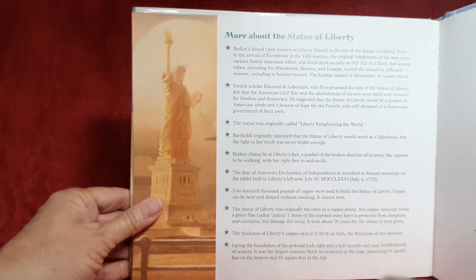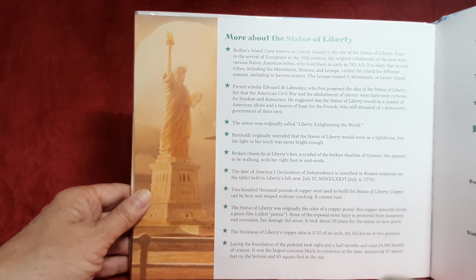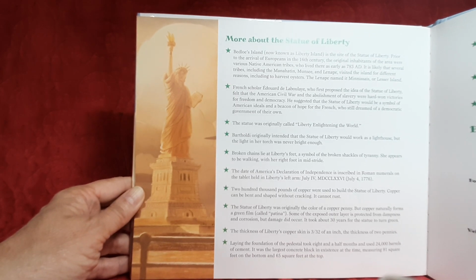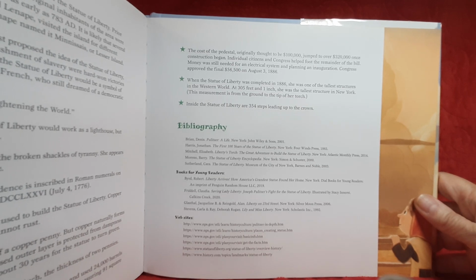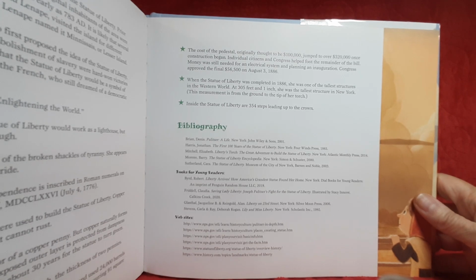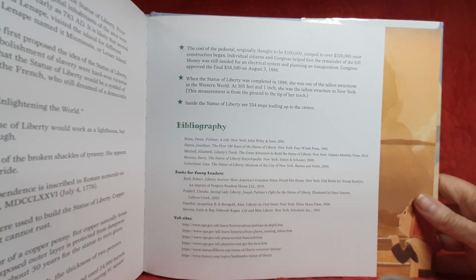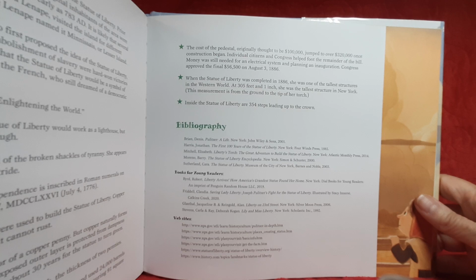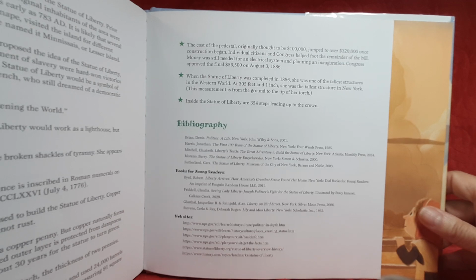And here's more about the Statue of Liberty. It tells more details, little information bits. Like the statue was originally called Liberty Enlightening the World. It also says here that the cost of the pedestal, originally thought to be $100,000, jumped to over $320,000 once construction began. Individual citizens and Congress helped foot the remainder of the bill. Money was still needed for an electrical system and planning an inauguration. Congress approved the final $56,500 on August 3rd, 1886.